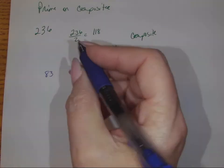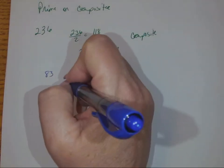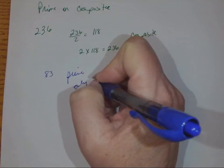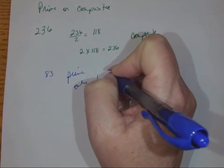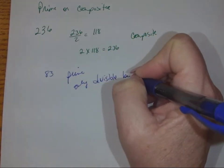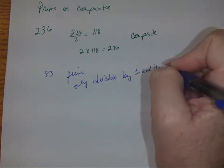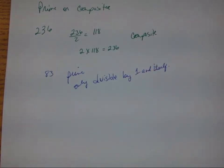So, just keep trying all kinds of numbers, and this will be prime, and then you've got to tell me why. It's only divisible by 1 and itself, because I've tried all the numbers, so nothing's going to work. So that's what you're looking to find on there. You only need to give one example. You can do any example that you choose, but you need to look at something like that.